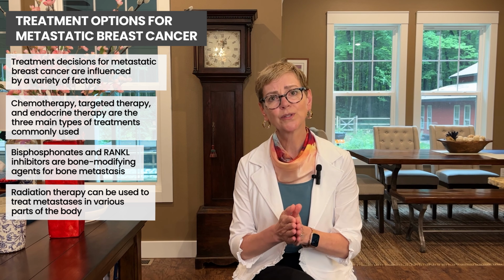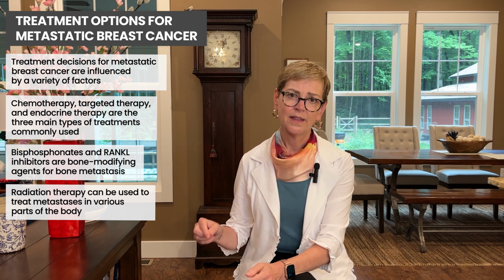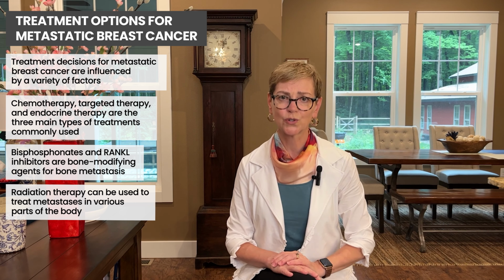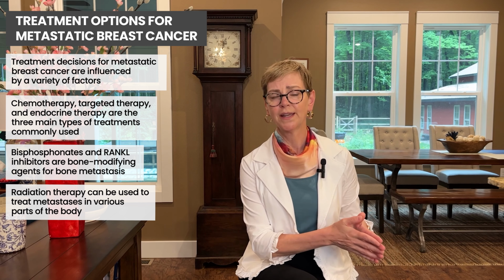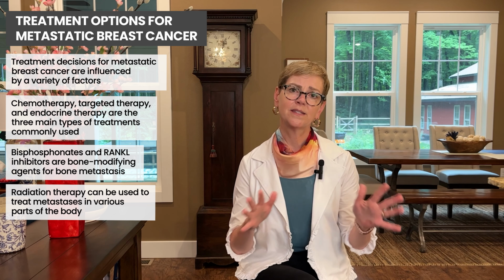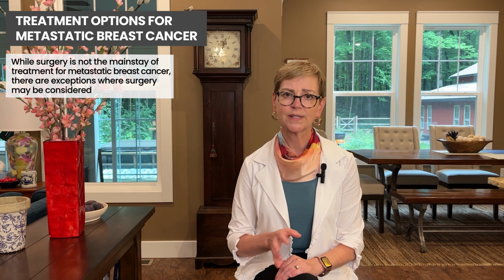Some people will also have surgery for metastatic breast cancer, although that is not the mainstay of treatment. The main form of treatment in advanced breast cancer is not surgery. We are treating disease that's spread to other parts of the body. This doesn't mean you can't have surgery, but it's not the priority. We want to confirm that the disease in the other parts of the body is responding to treatment before we put you through an operation. There are, of course, exceptions.